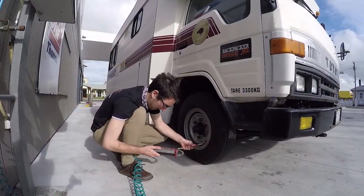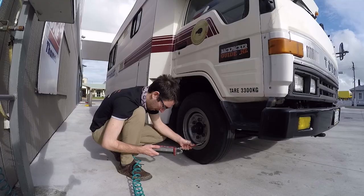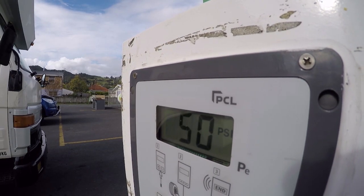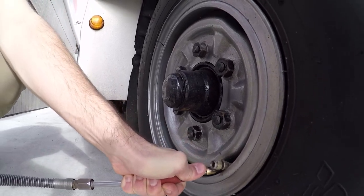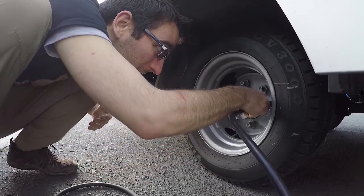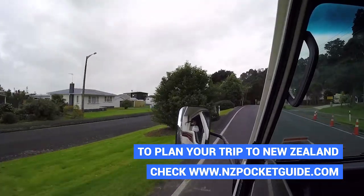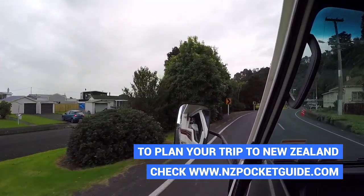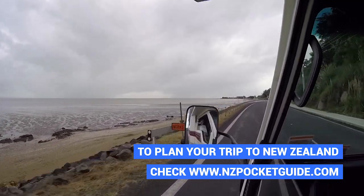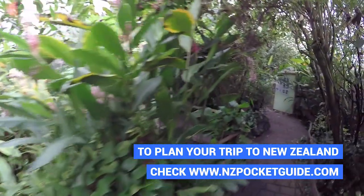Now on the way back from the holiday park, we decided to stop and check the tire pressure because it was recommended to us by our mechanic. A bit of a task with a camper van with like 6 wheels. Now all our tires are perfectly pressured and the drive should be smooth and painless. It's been a long day. We're ready to go and see these butterflies.